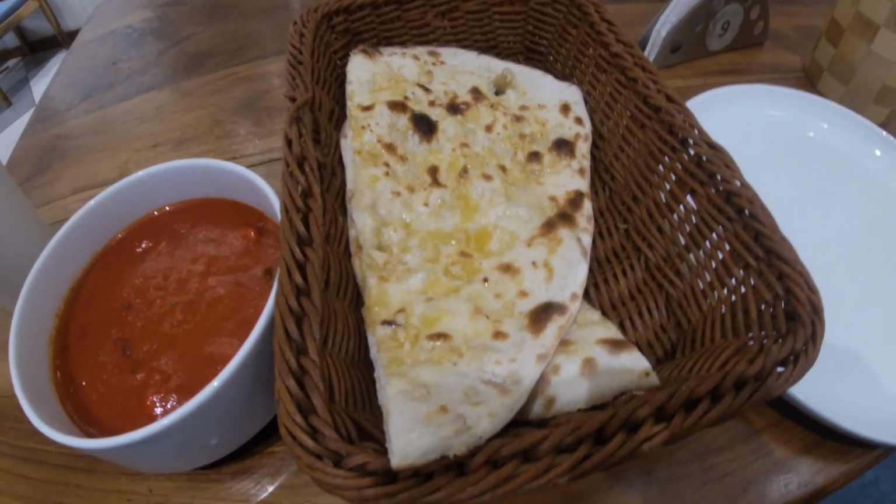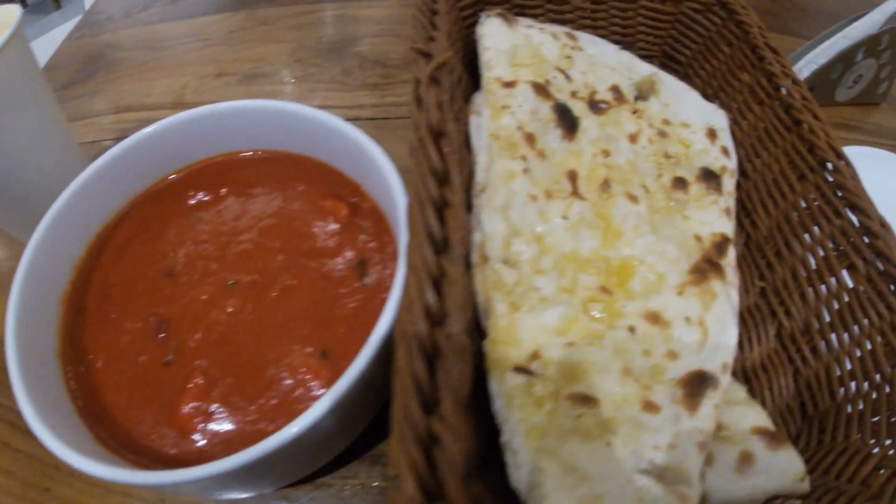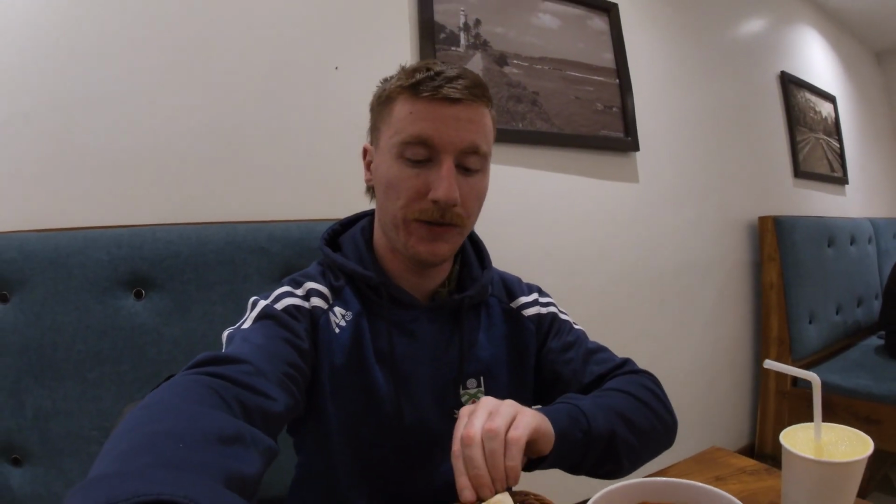Right guys, we got a bite to eat, so chicken tikka masala and some garlic bread. I must admit, the food in Sri Lanka has been very good. I thought that food in Iraq was a little bit dry at times, but here is pretty good. 10 out of 10 so far. I'm very impressed. Yeah, so that meal went down very well. Another good meal here in Sri Lanka.